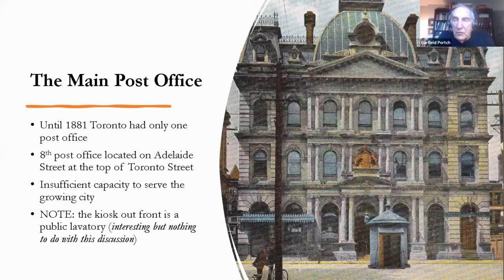Toronto only had, as I said, one post office up until 1880, and from the period of about 1860 to 1880, this one is it. And the interesting note, and I got taken down after the first presentation because I didn't mention this little building out front of the post office. That's a public lavatory, which has absolutely nothing to do with this discussion, but there it is.